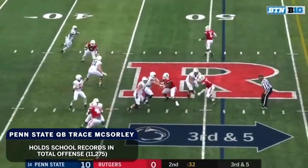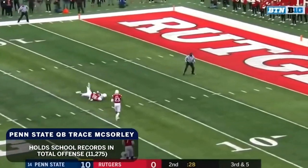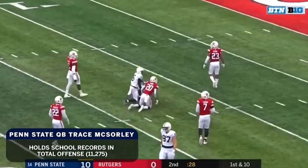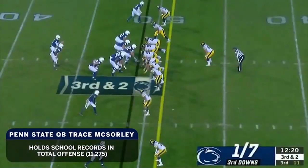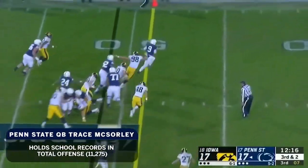Here comes the blitz. McSorley over the middle. It is caught by Dotson on the freshman Avery Young. Into the red zone. First down, Penn State. Iowa's defense knows it too. McSorley can't run the way he did. Look at him. Go for it.